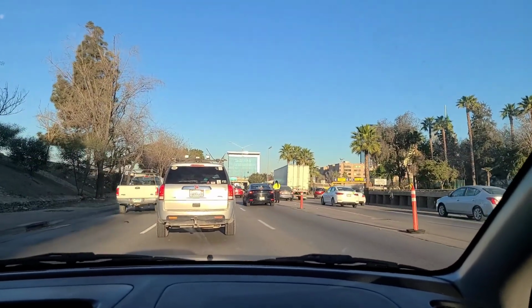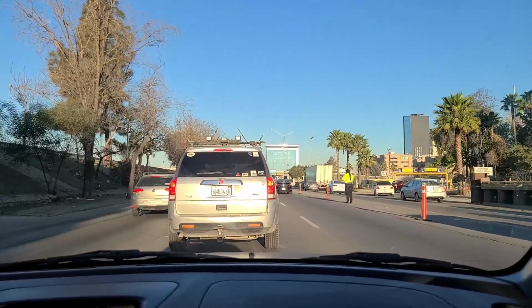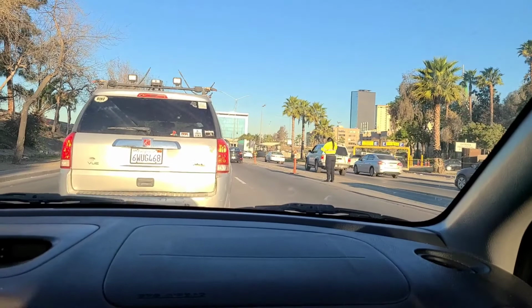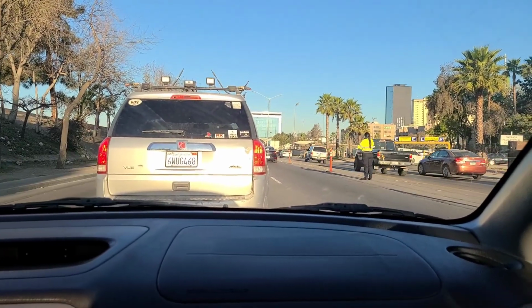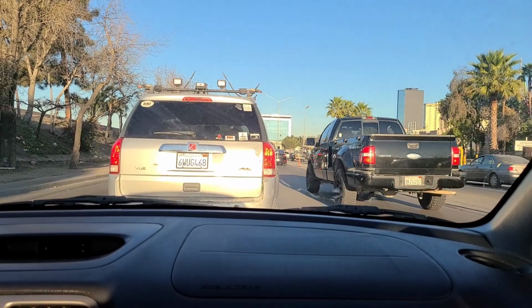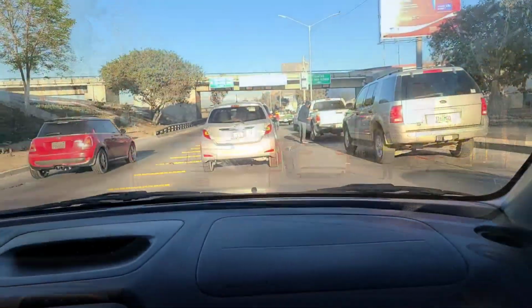Plus, I think they might give you a ticket, but I don't know. We've never seen what happens to people after they get forced out of the line. But we have frequently seen police officers in uniform enforcing and keeping this lane orderly. So yep, it's not worth messing around with. Don't mess with it.